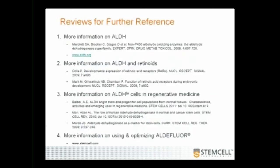I have to apologize that we haven't had the time or the space in this format to cite all the people's work from many different countries who have used ALDEFLUOR and who've created the body of information that I've put forward today. These are just review references where you can find more detailed information, and STEMCELL Technologies does keep a comprehensive bibliography of work with ALDEFLUOR, and you can contact them for more information.